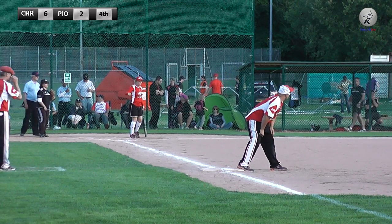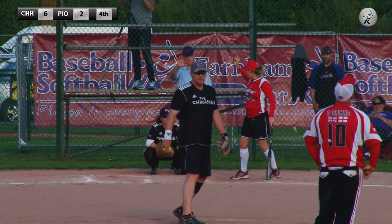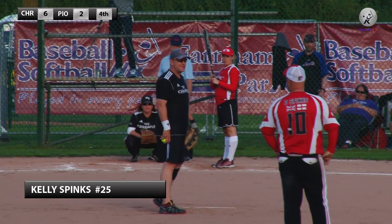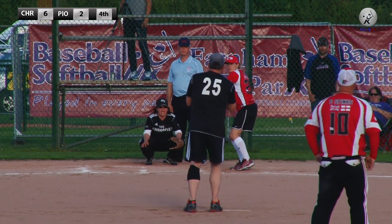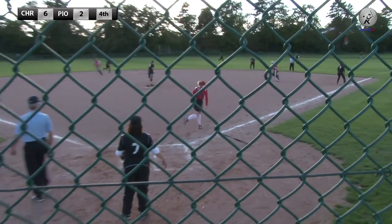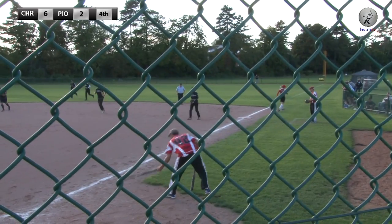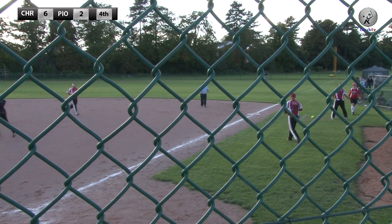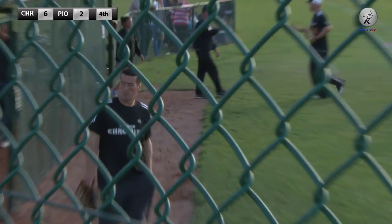Now his wife comes up to bat, Kelly Spinks from Canada. And she's a Montreal Canadiens fan in ice hockey, which is unorthodox if you're from Toronto. It's like being from Liverpool and supporting Man U. Nice swing. Runners will try to advance. And that'll end the inning. Third out there. And we still have 6-2 at the bottom of the fourth.